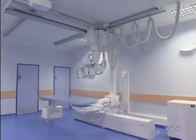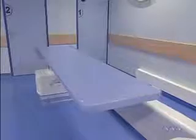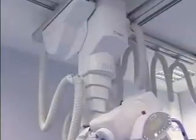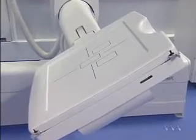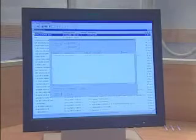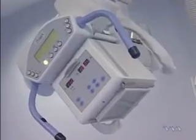the examination room with an innovative approach, integrated in a still familiar context for the user: a patient support, a motorized ceiling suspension, a flat panel support stand, a DICOM-compatible image acquisition and processing system, and a high-frequency generator with a fine focus tube.